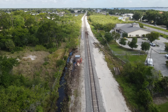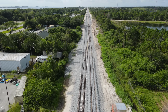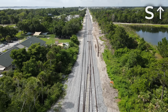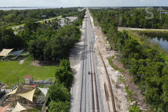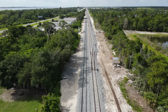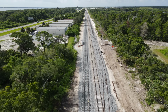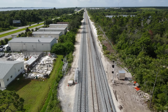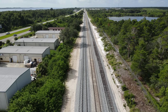We'll now move forward to early July, when construction and ballasting was wrapping up and the new cantilever signals were not installed yet. CP Bonaventure is a single crossover, allowing southbound trains to move from the east main line to the west main line, and northbound trains to move from the west main line to the east main line. Past the crossover is the turnout leading to the Bonaventure siding. The crossover is set up so trains on either main line can access the siding.